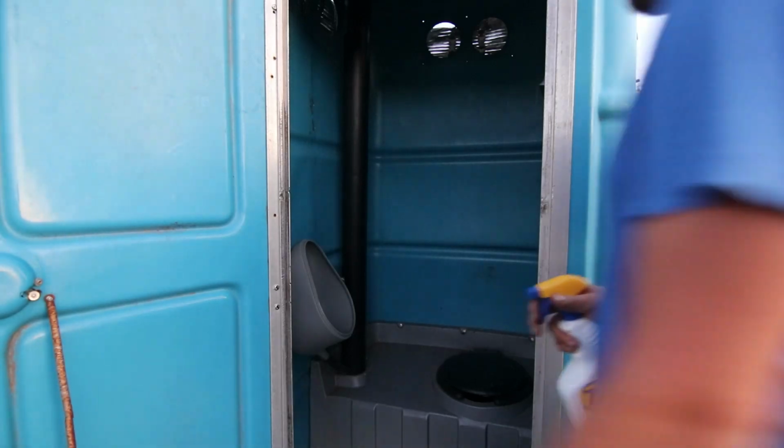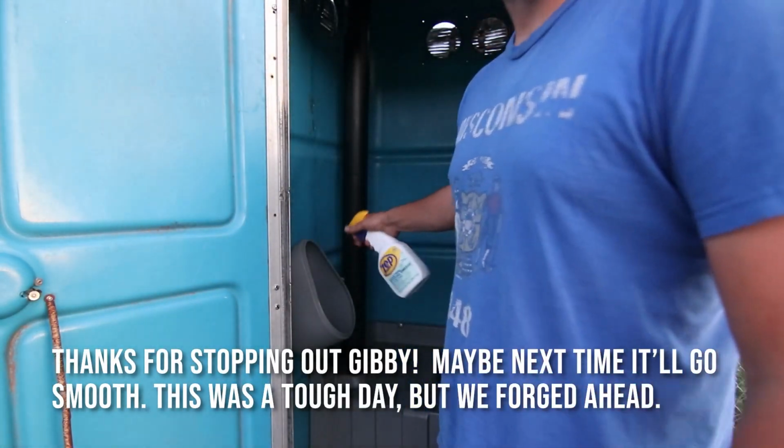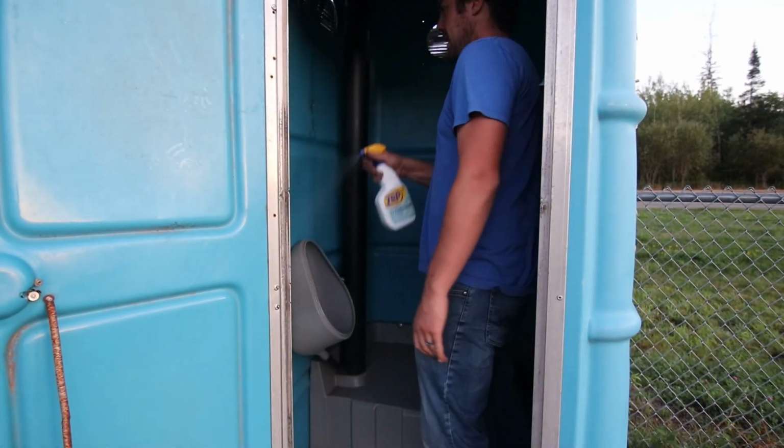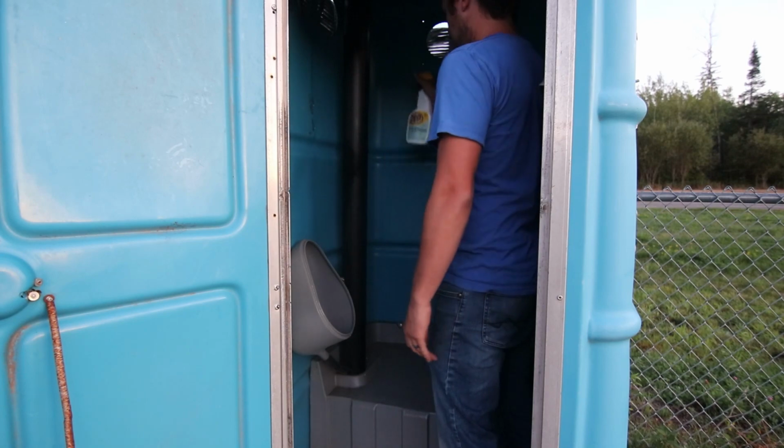So my buddy had actually stopped out just to give me a hand with the place, cutting the grass and all that, and brought his kid. And unfortunately, it just ended up not working out.